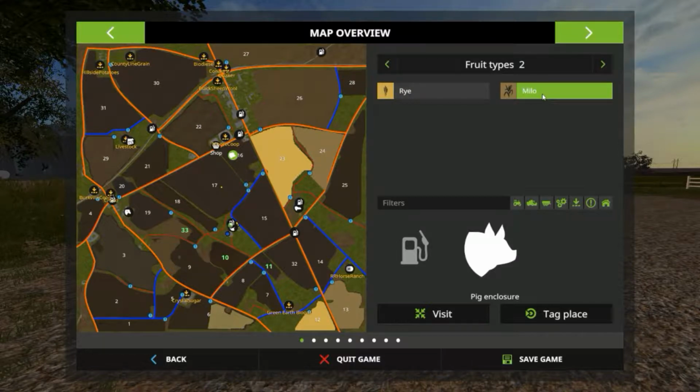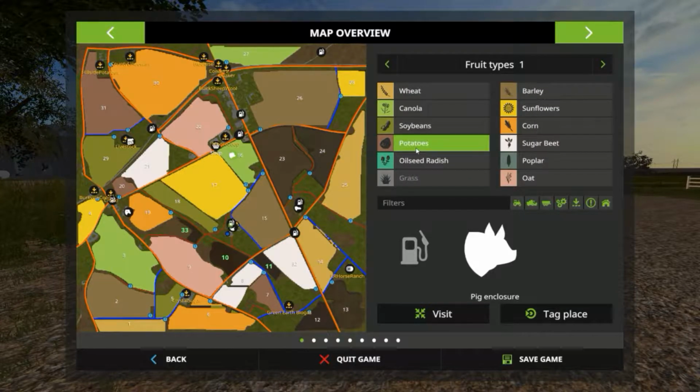And look, this thing has got Milo. That's interesting. I didn't know that there's a plant called Milo. Yeah, by us, Milo is a drink. You can actually drink it. Okay, I don't know what Milo is, guys. Maybe it is the same thing. I'm not sure. But anyways, that is the fruit types, all the basic stuff without the addition.